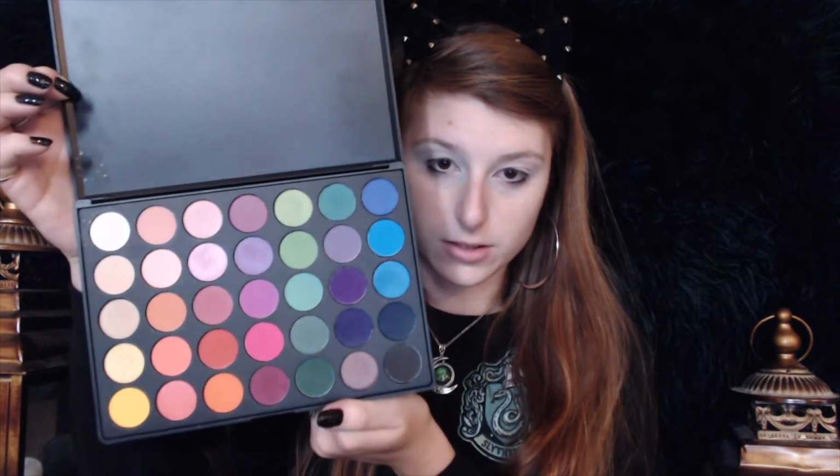I think I want to jump into this one first. So this is the Morphe 35B palette. And you guys have probably seen me use this before. Stunning colors, so many colors. Beautiful, and obviously I'm going to be working in this row today.